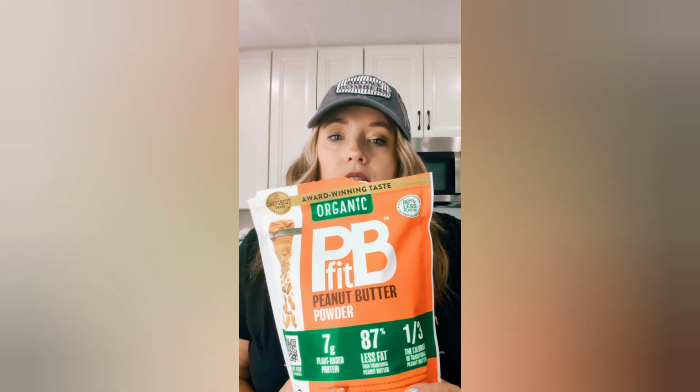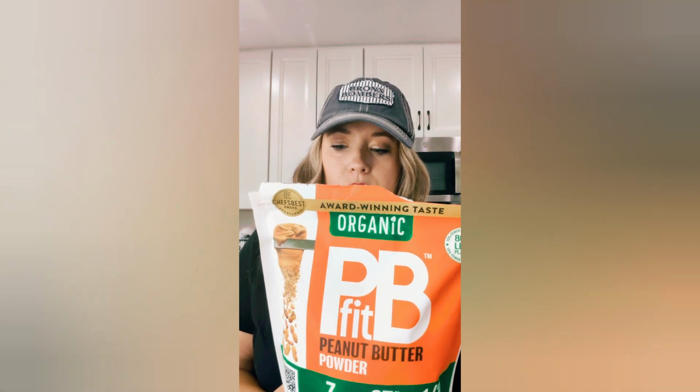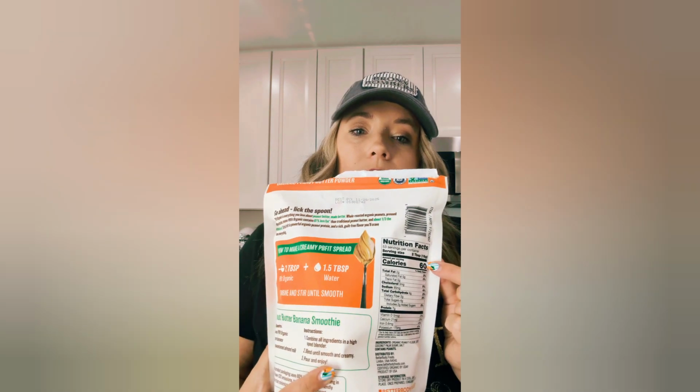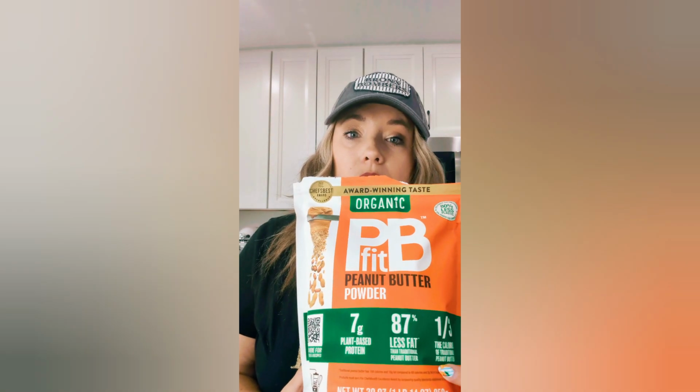But if you don't have time for that, you can always just put a scoop of this. I just do like a tablespoon because 2 tablespoons is only 60 calories right here. And so I just do 1 tablespoon just to keep my calories low for the day, because that's what I do, is track my calories in an app, and it helps me to stay on track.